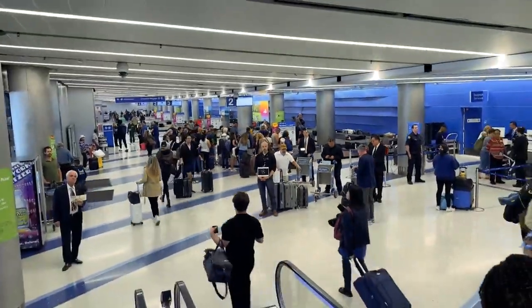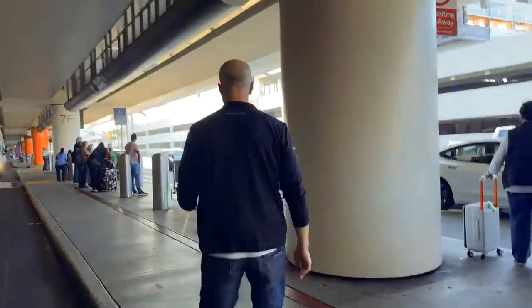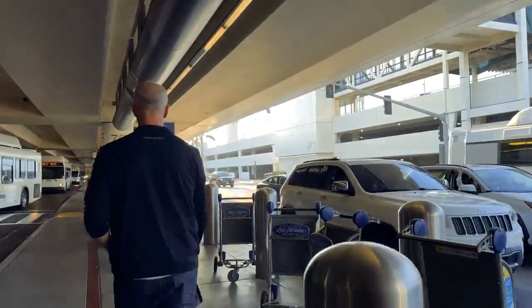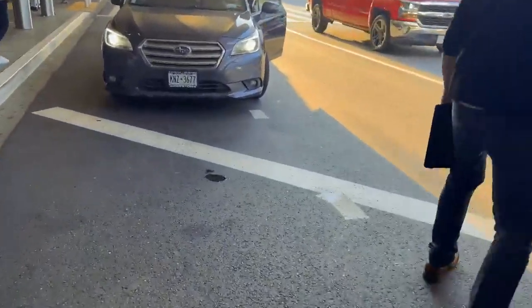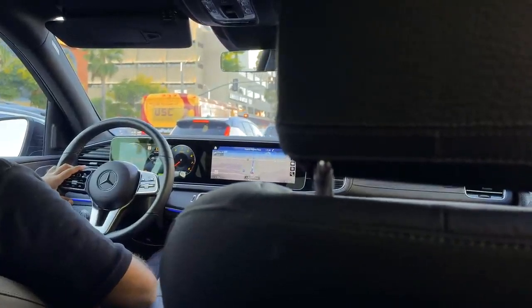Anyway, back to Mercedes. Mercedes invited us over here to check out their Drive Pilot system. This is a level 3 autonomous self-driving system. It is actually considered conditional autonomous self-driving, which is quite interesting to see. And it's something that you will see in action and you'll go, wow, this is pretty cool. Nobody has a level 3 self-driving.